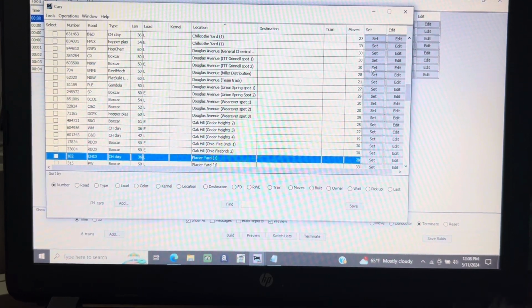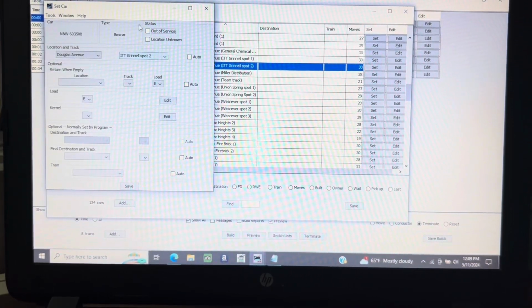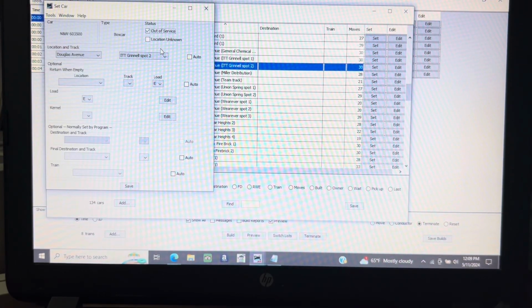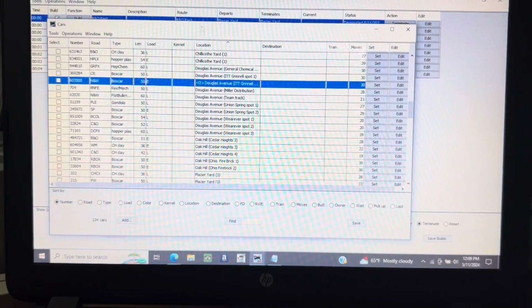So I come over here to where it says set, and then I can move over and say out of service. So I'm taking that car out of service. Click on save. And now when I look at that car, it's got this little circle beside it. That means that car is not going to move from that spot until I put it back in service.